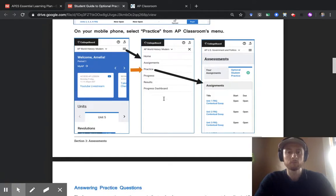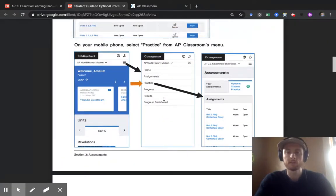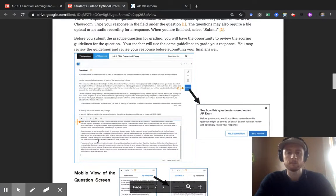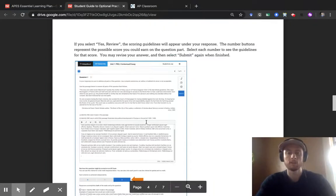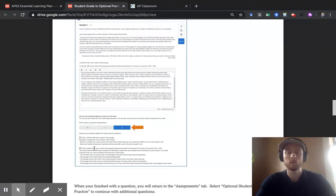The other really cool thing, and this is a mobile view as well if you are using this on your phone, of what it would look like. The other cool thing is that after you've written it, so you've typed your answer in here, then when you go to submit, if you want to, you can review the actual scoring guide that I use to score your FRQ. So it would show you the scoring guide down here, and you can revise your answer if you want.